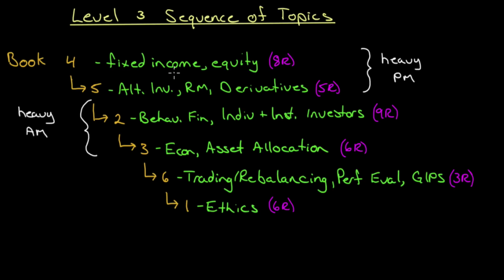Book 2 and 3 are heavily tested on the AM session. The AM session, remember, gives you a question on a blank sheet of paper. You have to write. I've got plenty of videos on the site that show you how to answer particular questions using structured response. But Book 2 and 3 are heavy AM content. Book 4 and 5 are heavy PM content. When I say heavy PM, that means if there's a fixed income or an equity question, it's more likely than not to be a PM question, which is a vignette. You've seen that at Level 2. And if there is a Book 2 or Book 3 question, it's more likely to be a structured response question.